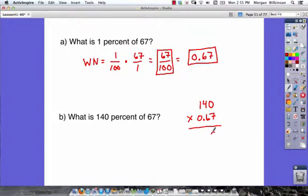Well, 7 times 0 is 0. 7 times 4 is 28. We're going to carry the 2. 7 times 1 is 7, plus 2 more gives us 9. Okay, we've got a 0 as a placeholder. And then 6 times 0 is 0. 6 times 4 is 24. We've already got a 2. That's nice. So 6 times 1 is 6, plus 2 more is 8.